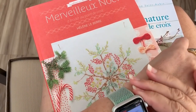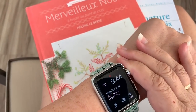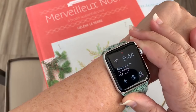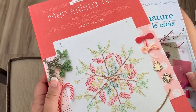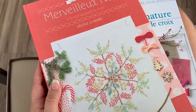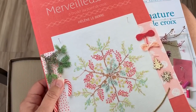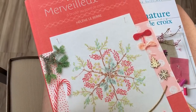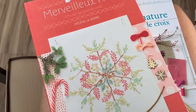It is 9:44 on January 7th, and it is 73 degrees and sunny here in gorgeous Hawaii, Oahu. Quick news: we get our first little shipment tomorrow, and then we got news that our big shipment is coming Wednesday. So I probably won't do a floss tube until after that. I don't know what kind of chaos we're going to have here, but I'm sure we will have some.